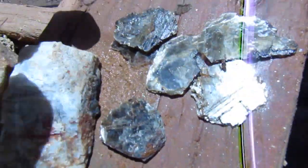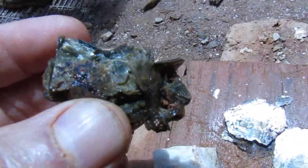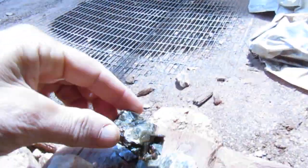Mica, mica, lots of mica. That's the green stuff there. And there's plenty of that.